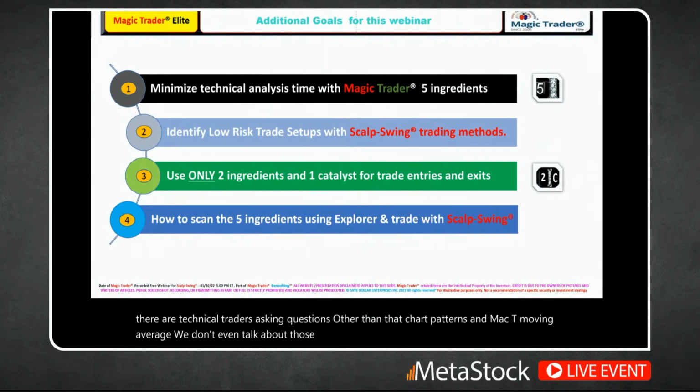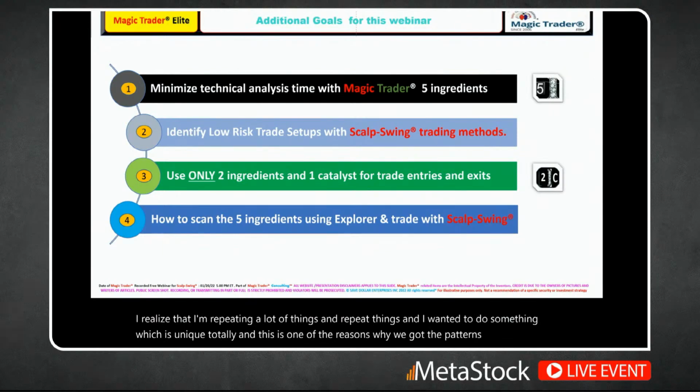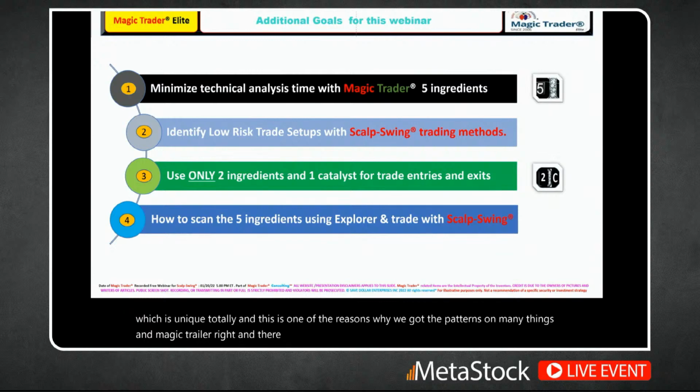And I'll be honest with you, I used to teach for Reuters. Some of the folks are here. I realized that I was repeating a lot of things, and I wanted to do something totally unique. This is one of the reasons why we got patents on many things in Magic Trader. There are about 1,000 inventions I did, and 10,000 plus tags. That tells you the story, right?